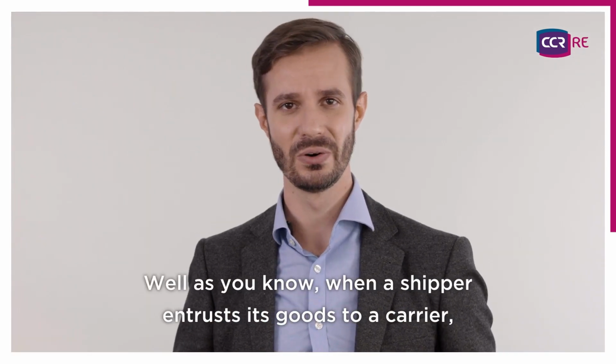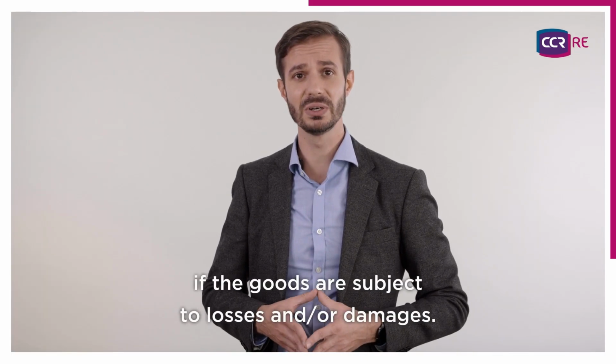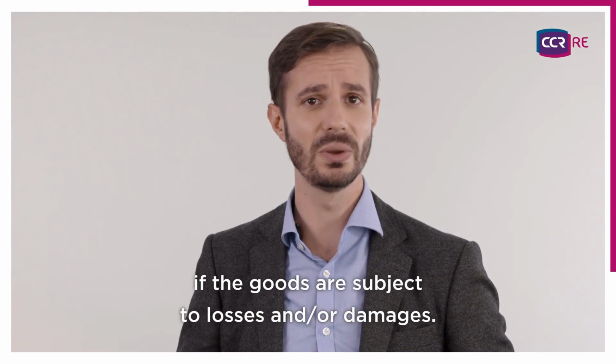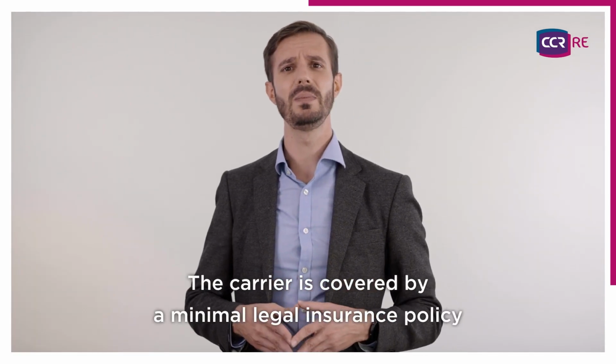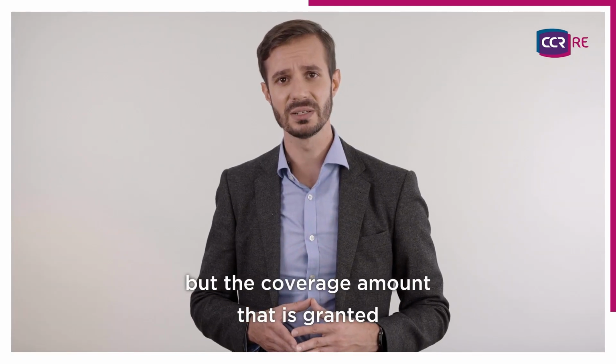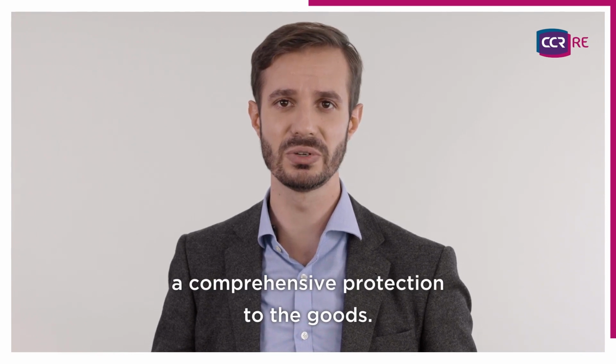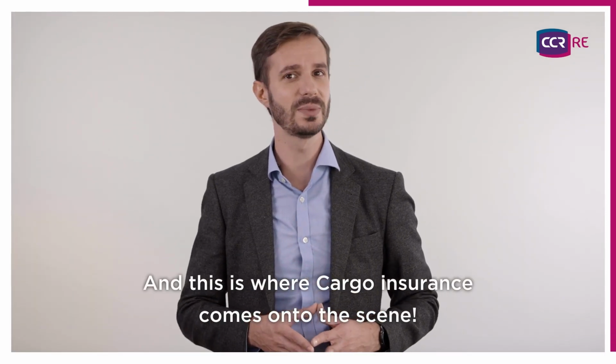Well, as you know, when a shipper entrusts its goods to a carrier, the carrier becomes responsible if the goods are subject to losses and/or damage. The carrier is covered by a minimal legal insurance policy known as carrier's liability, but the coverage amount that is granted is usually quite small and does not offer comprehensive protection to the goods. And this is where cargo insurance comes onto the scene.